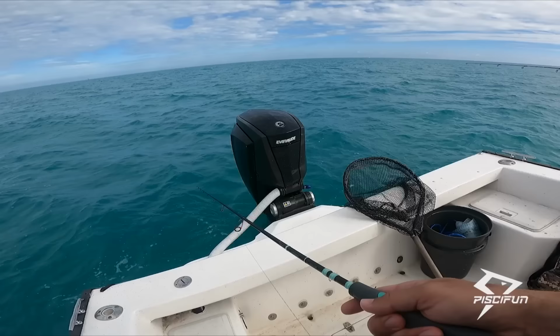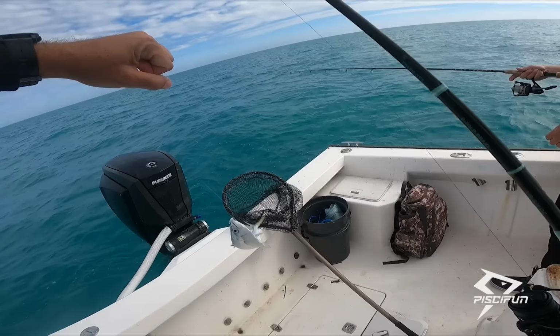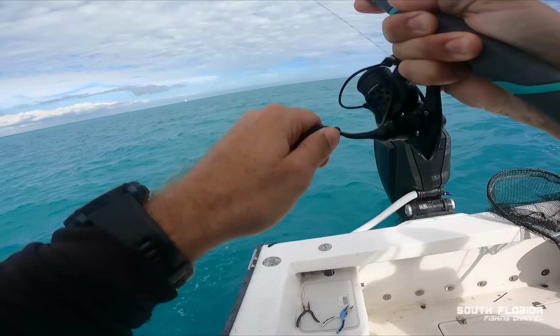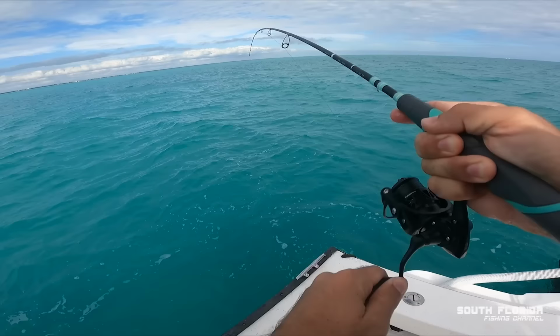It might be that mono line you got on there. This little fish just grabbed it right at the boat. Yep. What do they call those again? They're called leather jackets, leatherbacks. Yeah, and you don't want to grab them because they're really spiky. That's a good fish, I think. I mean, he's got some kind of spunk on him. He's a spunky, funky monkey.